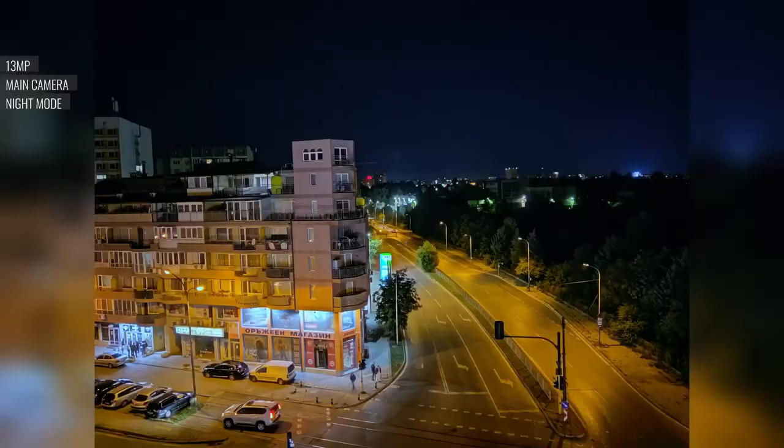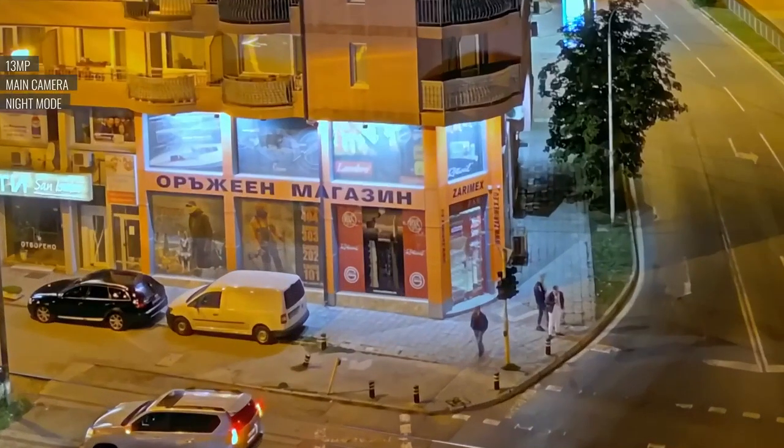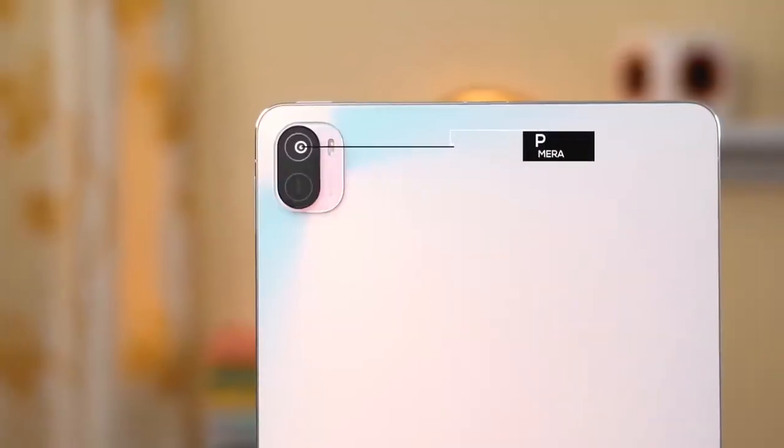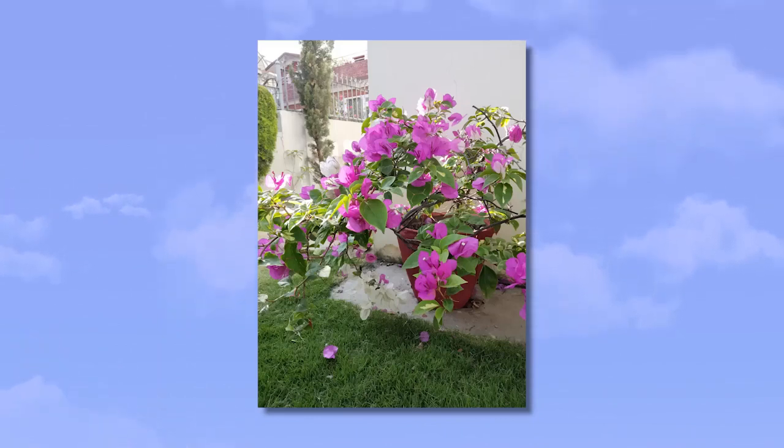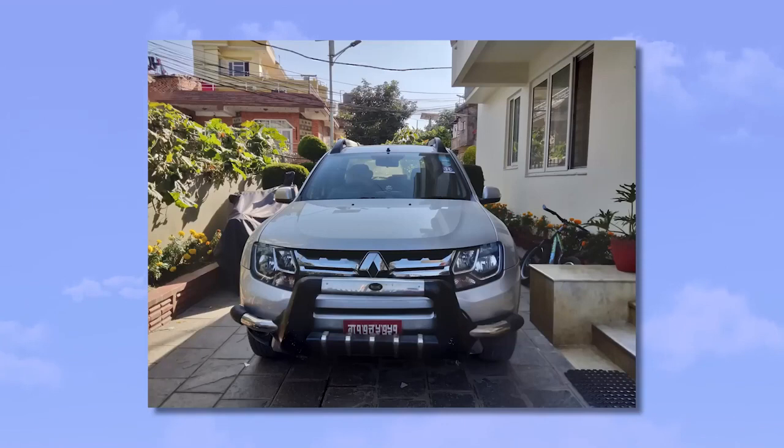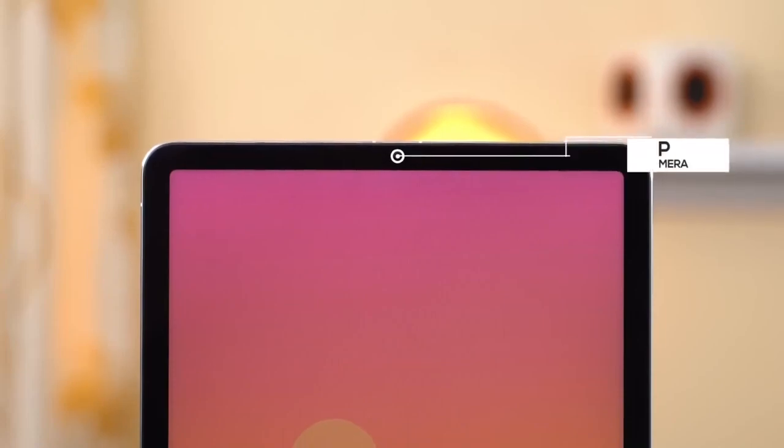Another strange thing about the Pad 5 is that it appears to have 2 cameras on the back. There aren't any. The lower lens is purely cosmetic. If you look closely, you'll notice it simply says 13 megapixel, which is most likely due to Xiaomi reusing the camera module from a dual-camera smartphone. To be sure, it's a little deceptive, so keep that in mind.